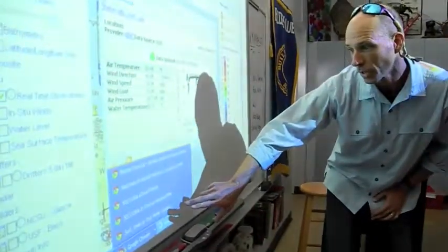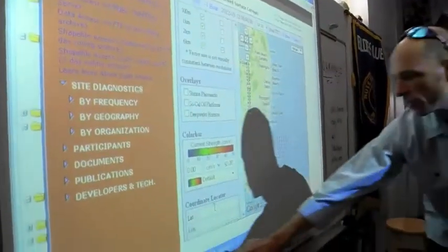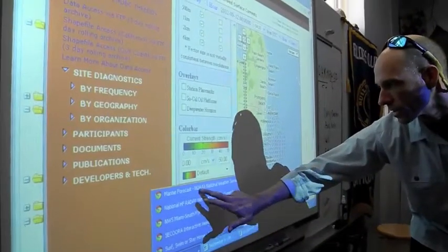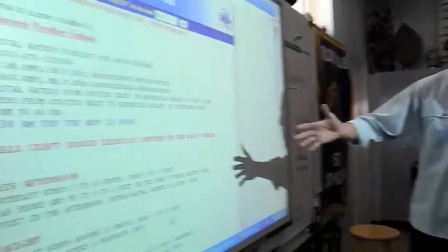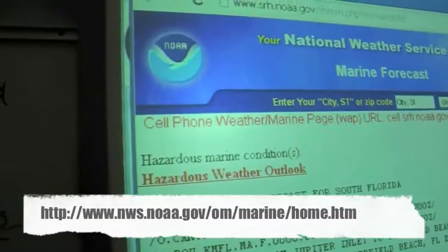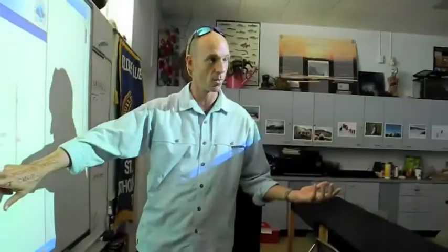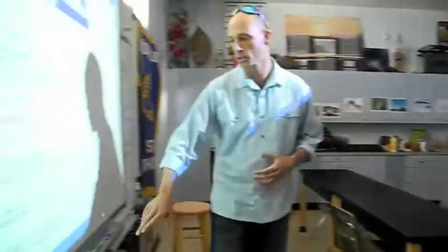Another really good one to go to is the marine forecast. This one gives us a general overview of what's happening out there. If we look at this afternoon, which is right now, northeast winds 5 to 10 knots, seas 2 to 4 feet. Does that sound like it's going to be rideable waves at 2 to 4 feet? There's going to be something out there. All right. Near shore up to 4 to 6 feet in the Gulf Stream. That's further off. There's a north swell of 2 feet. So we know that there's something there, which is really good.